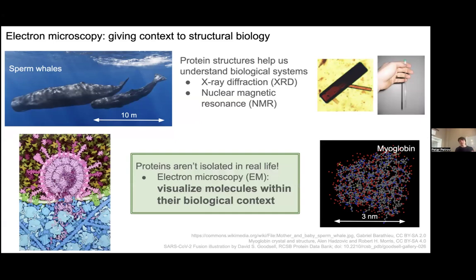But the main thing that this protein structure doesn't tell you, the most obvious thing that it doesn't tell you, is the context of the molecule. This artistic rendering here on the left is something familiar to everyone. It's the way that COVID binds to a cell membrane and transmits its contents.